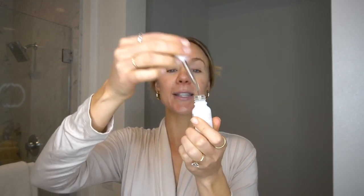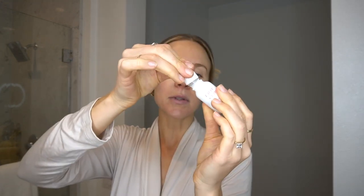Then I go in with the vitamin C. Normally I use a CBD vitamin C from St. Jane. I absolutely love that. But since I'm not using CBD, this Three Ships one has mushroom. Oh, look, I'm almost out of it.